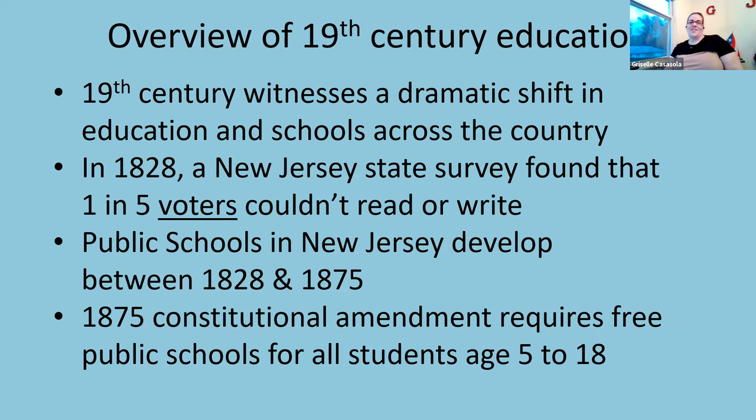Now, the 19th century witnessed a dramatic shift in education and schools across the whole country, not only New Jersey. By 1828, a New Jersey state survey found, and take a look at this, that one in five voters, people who went to the polls and voted, couldn't read or write. It's as simple as that: you go and you vote for someone, but you don't know how to read and write.